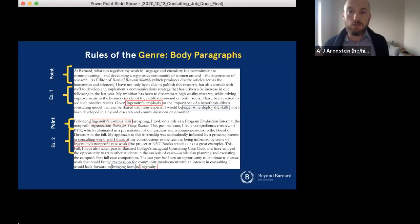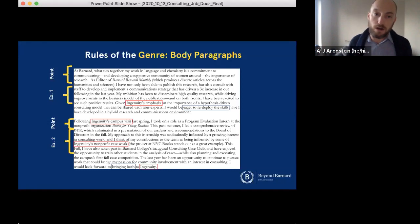Remember, you're arguing based on the strength of your experiences and the fitness of your experiences to the firm, but you're also showing something about your capacity to structure an argument. And consulting is all about frameworks and structured thinking and organization. So it is important for your cover letters to be almost overdetermined in the way that they are built.